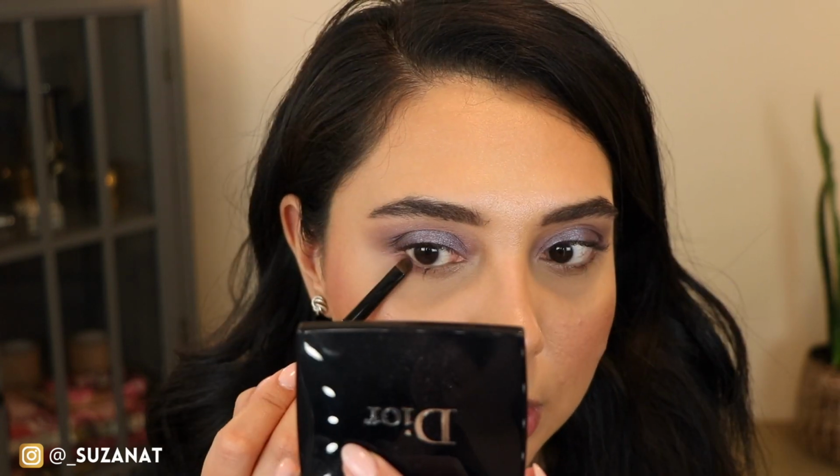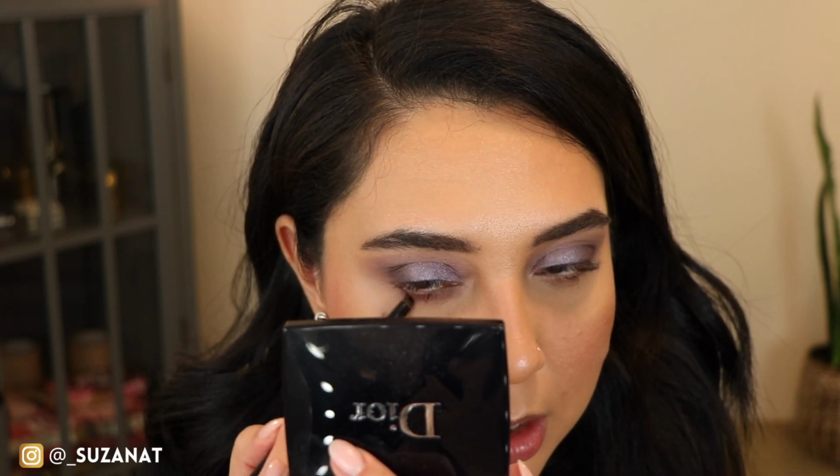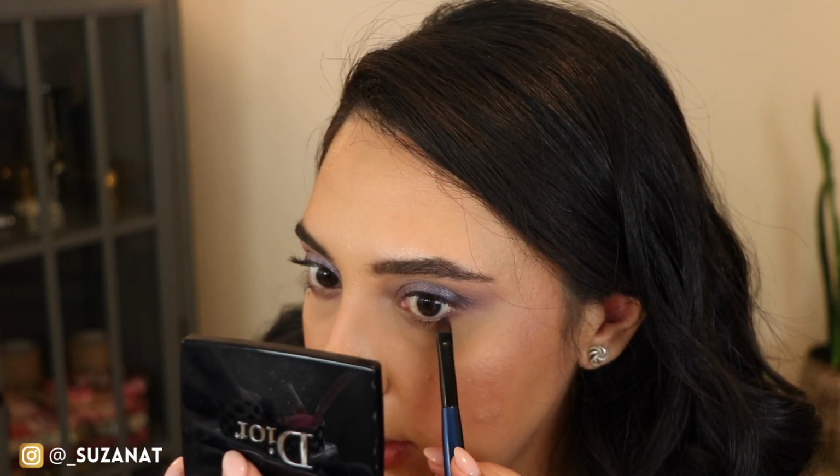I'm going to do a little bit of layering on the bottom lash line. So I'm going to start off with this middle shade and using the Sonia G flat definer brush. I'm just applying this all over the bottom lash line, bringing it down quite a bit to blow this out, to again try to achieve that smoky look, but without it being too intense there. So little by little we'll start building it up with different tones.